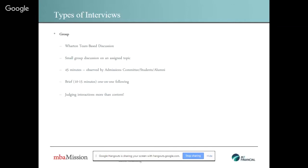And people said, whoa, whoa, whoa, we want something, right? Applicants obviously wanted something because they want a chance to get face-to-face. And so they developed the team-based discussion. This is a small group discussion on an assigned topic that they give you beforehand. It's a 45-minute session observed by admissions officers and students, sometimes alums, but mostly admissions officers and students.